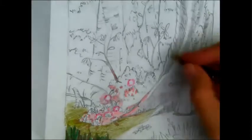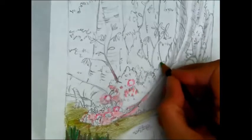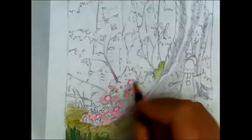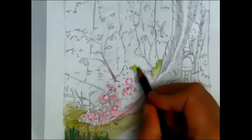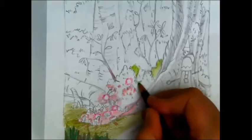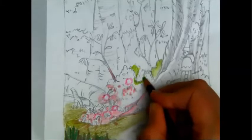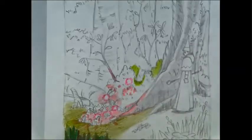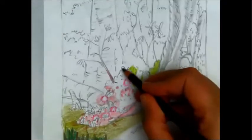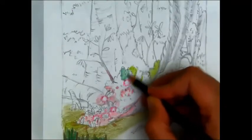I happen to have a very bright green that I'm going to use for the natural light hitting the foliage. Just on those few pieces of bush that we added at the end on that third layer. Just maybe that much. And I'll switch back to my darker green for the rest of this that's in shadow.